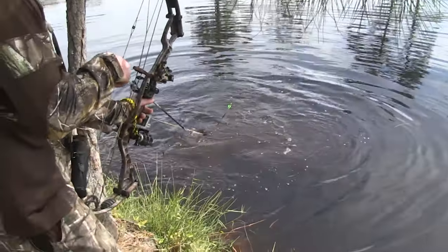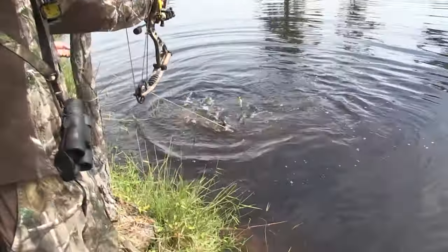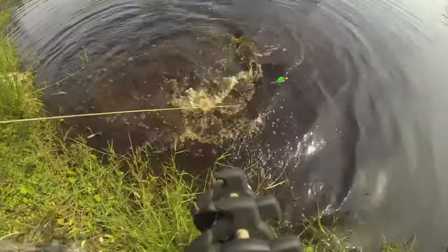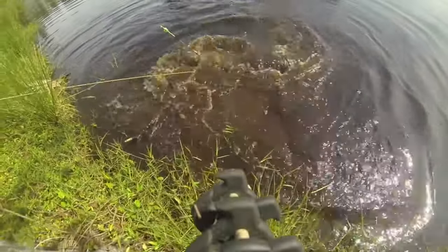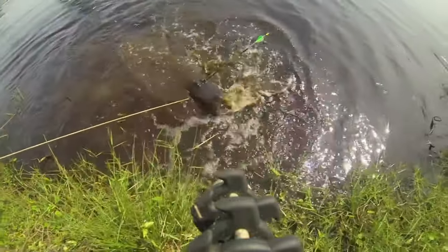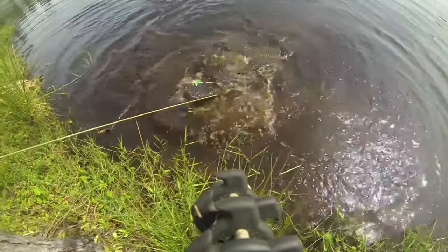After the first shot, Jimmy told me to grab another arrow, so I quickly knocked a new arrow. As the gator was death rolling, I was at full draw. And as soon as he stopped and gave me another opportunity, I sunk another arrow straight into his head.